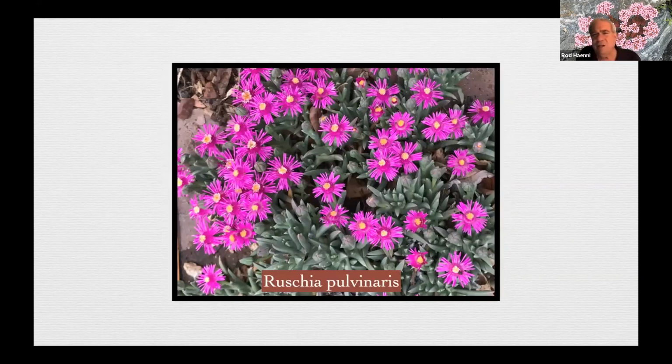And there's Pulvinaris. Some of you probably grow this. Pulvinaris has several different forms. Flower size can vary. Stem and leaf size can vary quite a bit. And the Ruschias, nobody's tried to hybridize them yet, so that's another frontier waiting to be explored.